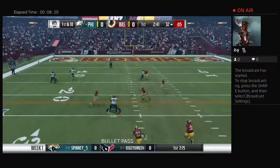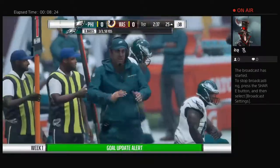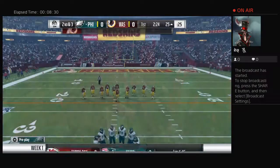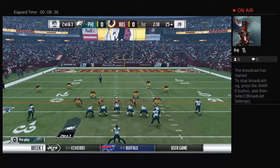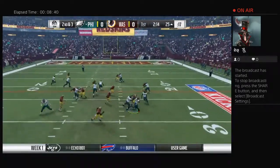To throw is Breeze. And this one complete to Witten over the middle. And he's able to get it down to the 25-yard line. 7 yards, the pickup on the pitch and catch. When you execute a drag or a crossing route really well and give them a chance to let it develop a little bit, you can gain some significant yardage hitting your tight end on that one.